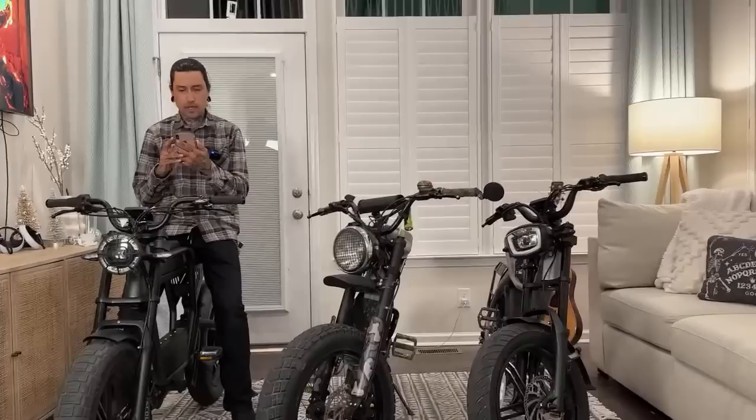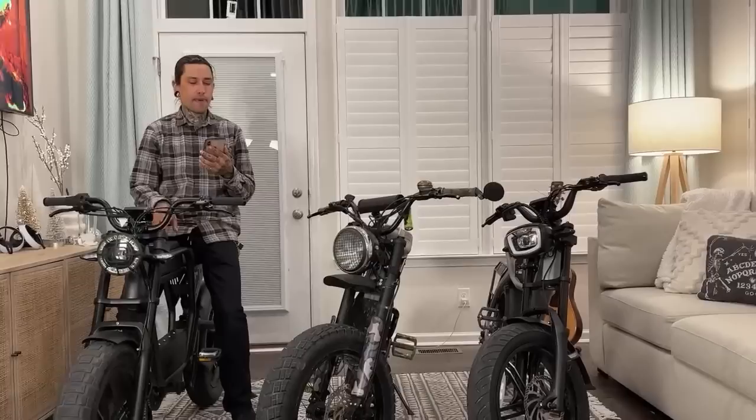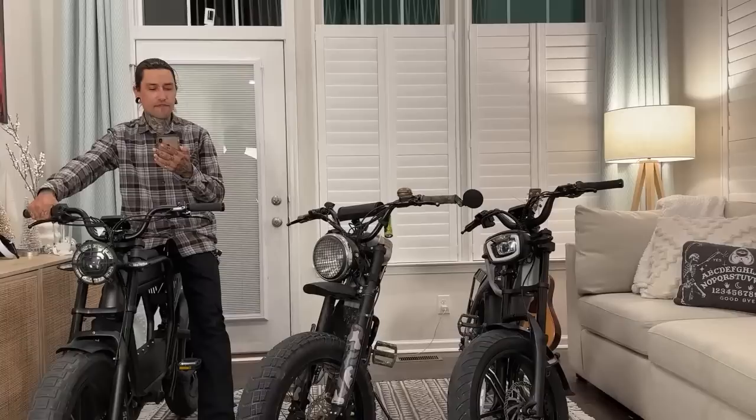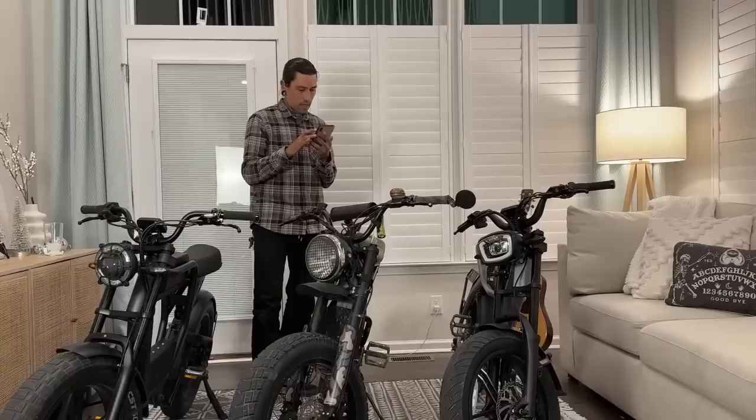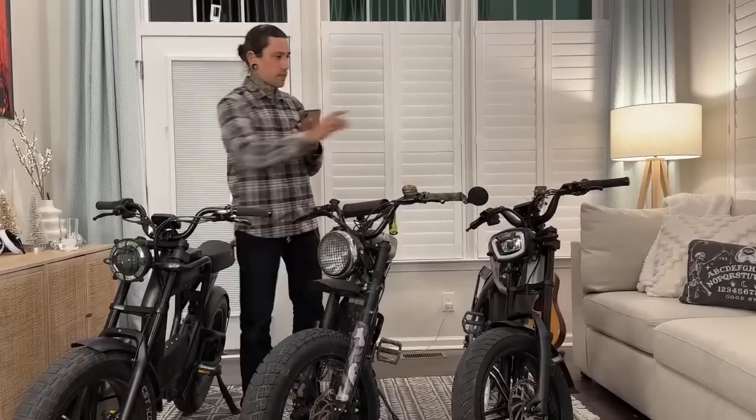So the total weight of this bike with battery is 93 pounds. Handlebar height is 40.5 inches. Handlebar reach is 14.75 inches. Seat height is 32.5 inches. So that's not bad at all. The wheelbase is 49 inches. Total length, 72 inches on that bike. And of course, we got the high and low beams. We got a horn. Same thing with that bike.